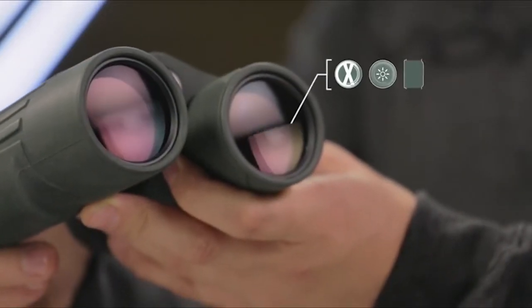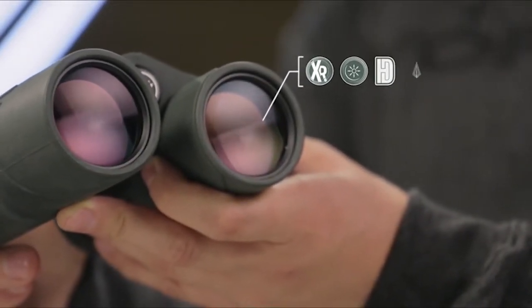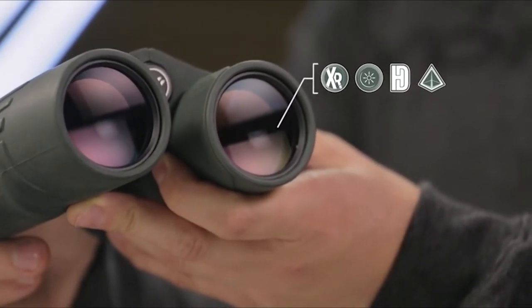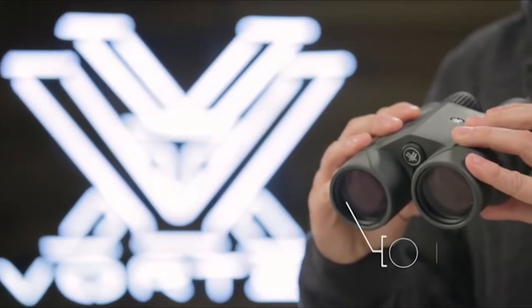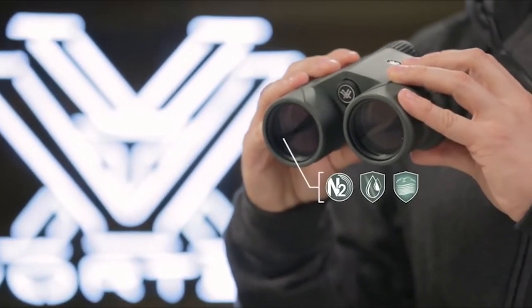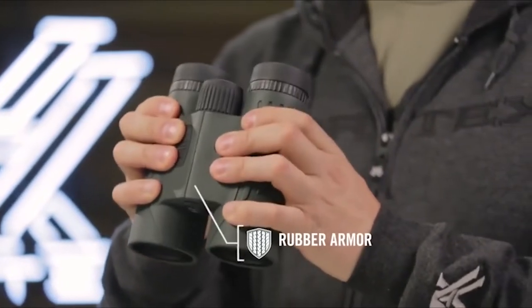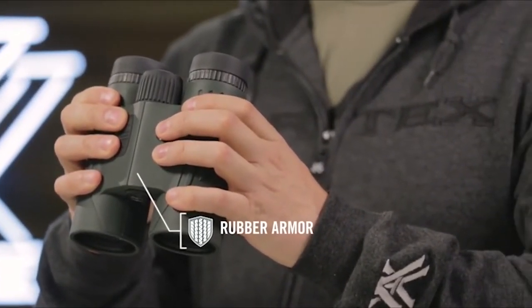XR fully multi-coated HD lenses and dielectric phase-corrected prisms serve up clear and impressive views from dawn to dusk. Nitrogen purge for water and fog proofing, along with a rubber armored housing for a solid grip, provides a binocular that will stand up to extreme weather conditions.